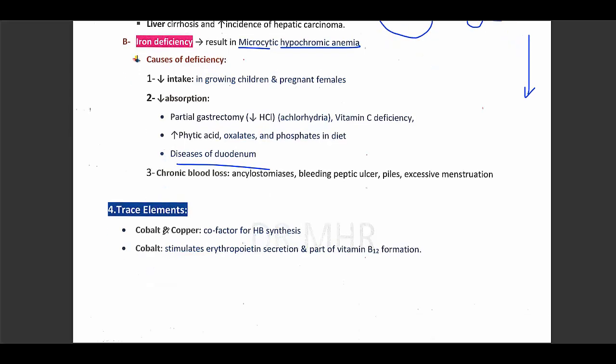Thirdly is chronic blood loss. If there is small bleeding inside the body that is hard to notice, the result will be iron deficiency. Causes of chronic blood loss are bleeding peptic ulcer, piles, excessive menstruation, and ancylostomiasis, like this.